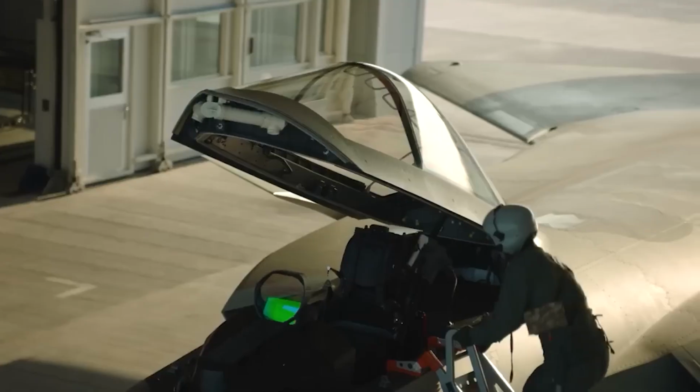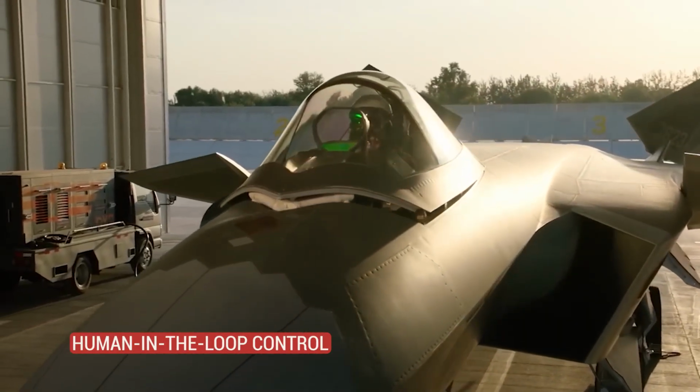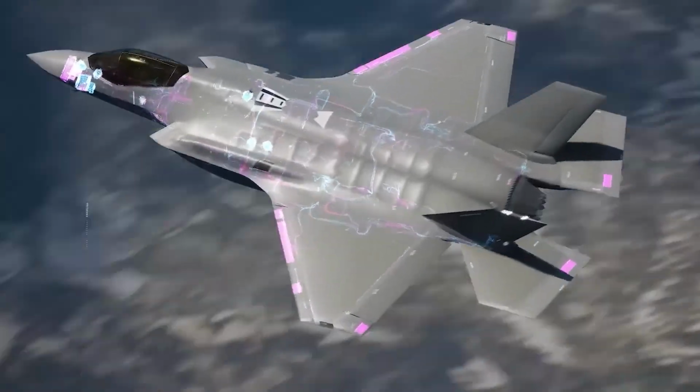Of course, the human pilot would still be in charge. The system is designed with what engineers call human-in-the-loop control, meaning the pilot always has the final say. The drones just handle the routine tasks so the pilot can focus on the most important decisions.